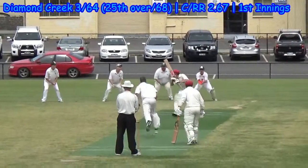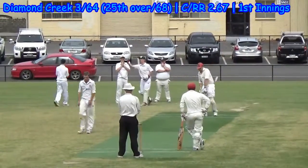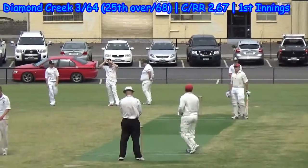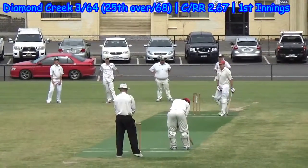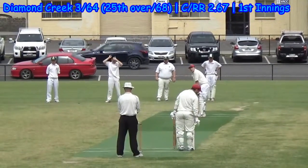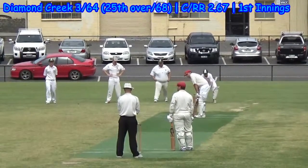Comes into bowl. Oh, wow! What a ball! That was something. I'm not sure what happened there. Did it move away from the batsman? Did it move in? I'll have to check the replay on that because I'm not 100% sure.